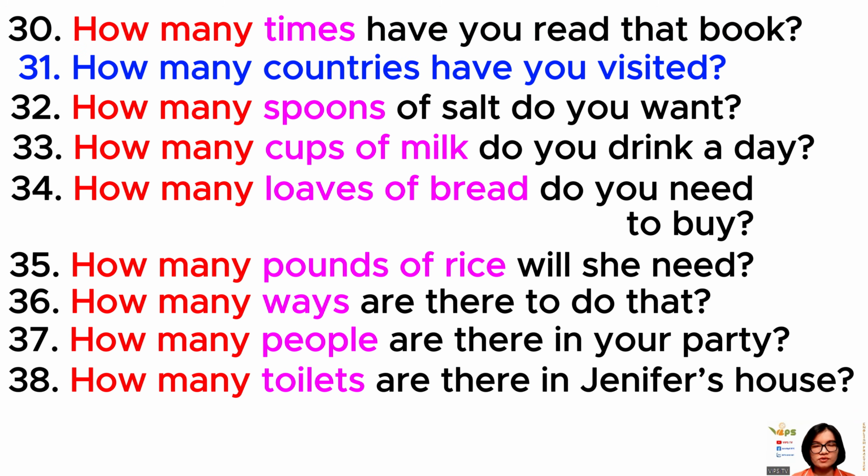How many countries have you visited? How many spoons of salt do you want? How many cups of milk do you drink a day?